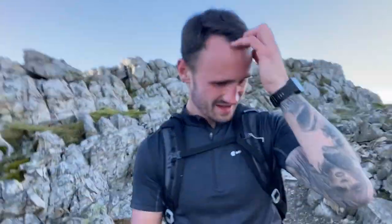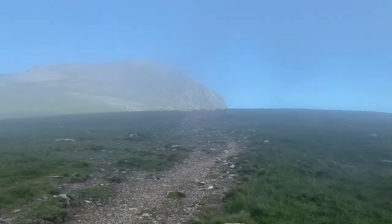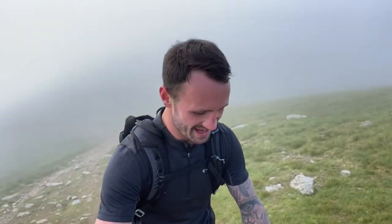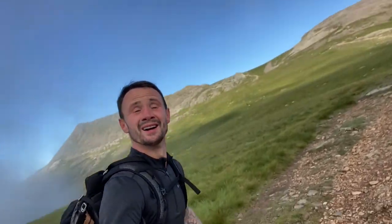This is a nice little rocky bit coming down from Esk Pike. Quite liking it. Keeps you on your toes really. But it looks absolutely crazy with all those rock formations. I love all these clouds coming in thick, and then next thing, boom, gone. Absolutely crazy, but I love it.